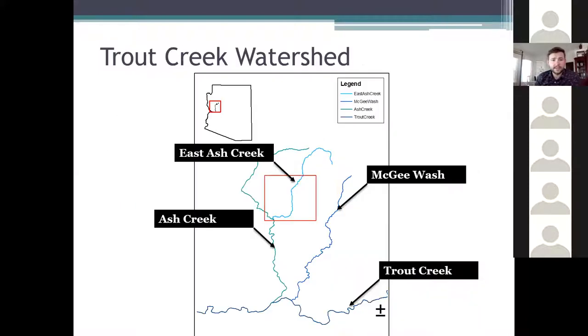If you look at this map, the red is the East Ash Creek removal area. And then the long, skinny red box is the Ash Creek proper removal area, where we focus most of our removal efforts. We've been doing that in the same time period as McGee Wash, so since 2017. This year we have had 3 removals without catching any green sunfish. So we feel pretty confident that they have been eradicated because we've been hitting it pretty hard. But we're obviously gonna keep checking.